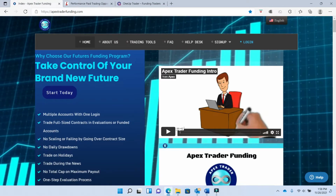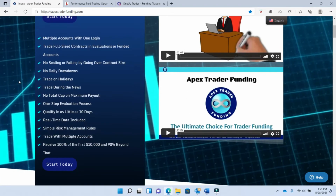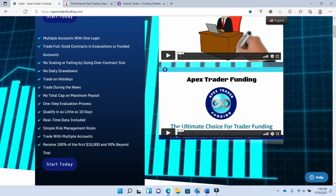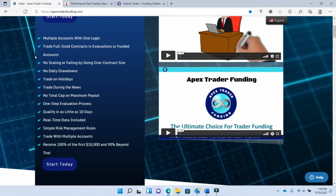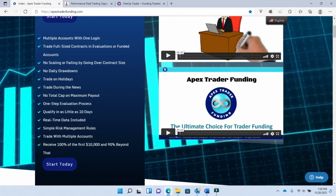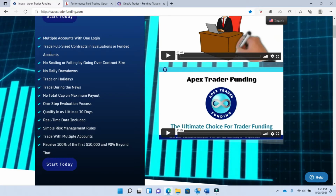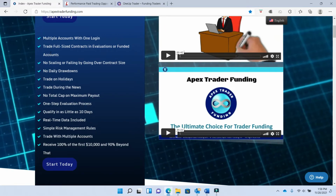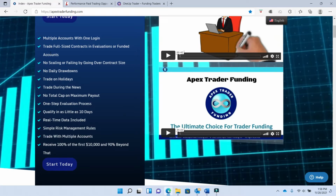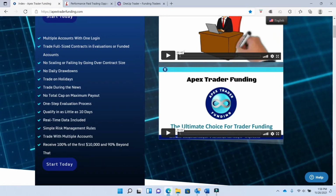So let me go to Apex Trader Funding. So the reason I chose them is because the flexibility of it. So one thing that I liked is you can have multiple accounts. So you could have as many evaluation accounts as you want. So you could have 10 of them. And if you pass all 10 of them, you would have that account times 10. So if you had a 50,000 account times 10, that would be $500,000 worth of trading capital you could access.